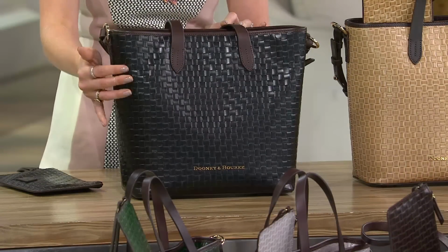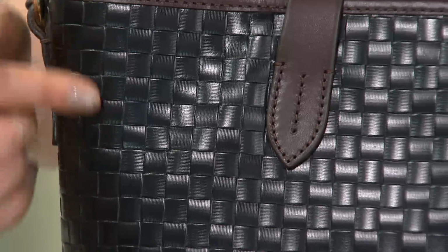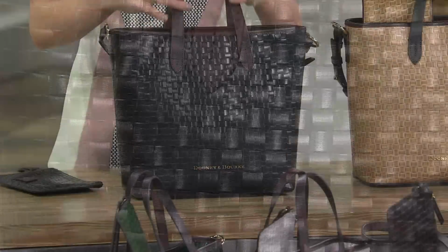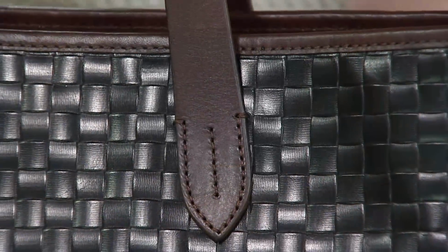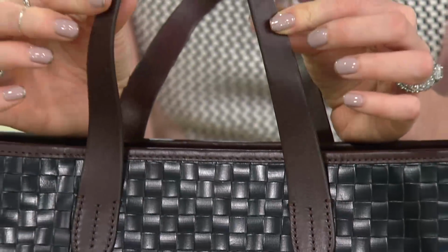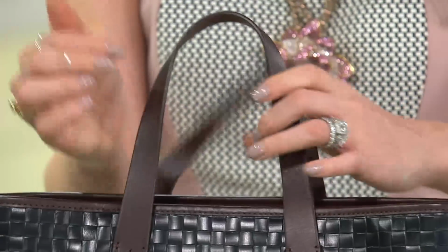It's all hand finished. An artisan pieced together this bag and really hand rubbed the coloring details into every strip of leather that you see right here. We have the brown tomorrow accents that you can see are raised on the bag, which texturally, again, we're just adding points to Dooney and Bourke. You get that amazing handle drop, thick straps, which you see right here. So again, going back to that quality of smooth Dooney and Bourke leather.